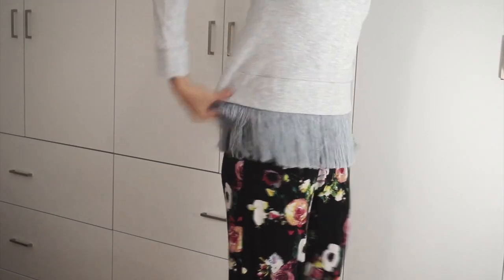Now you could do skinny legs, absolutely no problem with skinny legs, but if it's the fall or winter, maybe you put on a knee-high boot. So again, you're drawing the eye down. And if it's the summer, maybe you go for a chunkier sandal, like a wedge sandal or something. So I'm gonna pop on my wide leg pants here. So this is just the idea.